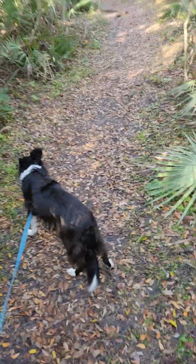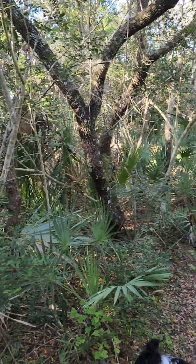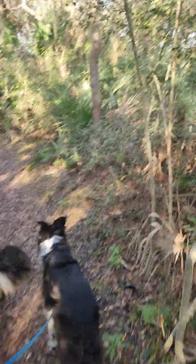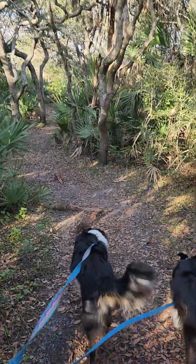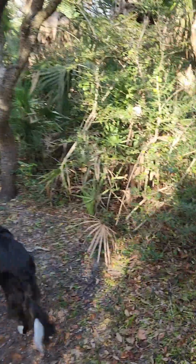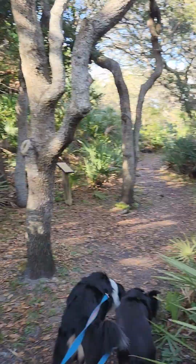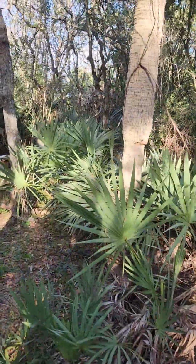The dogs and I are on this maritime hammock loop trail. It's a mile loop. This is a state recreation area. They charge $4 to get in, even in the off season. But it's a nicely maintained trail.